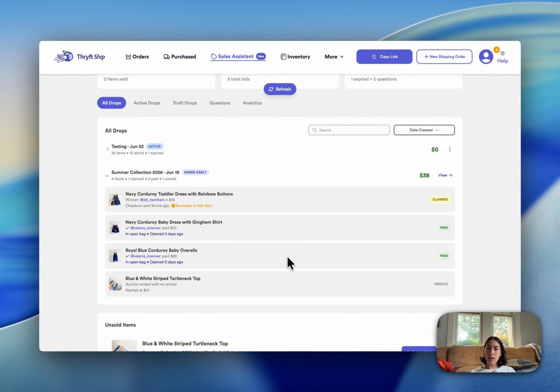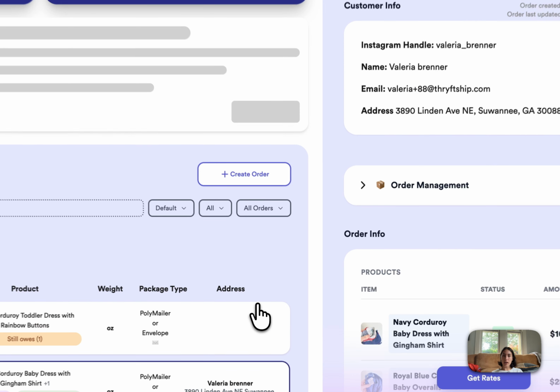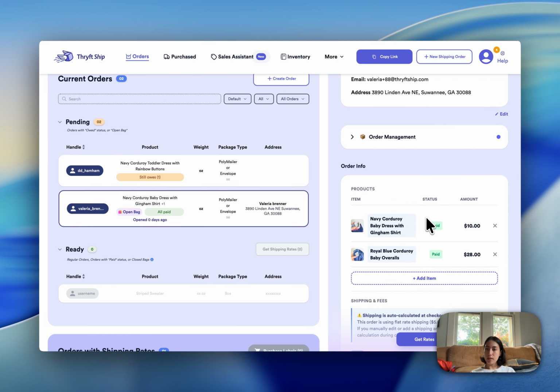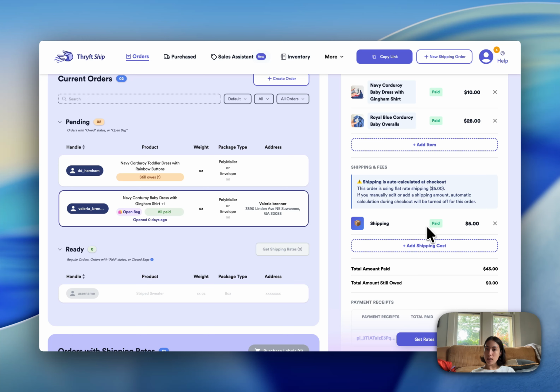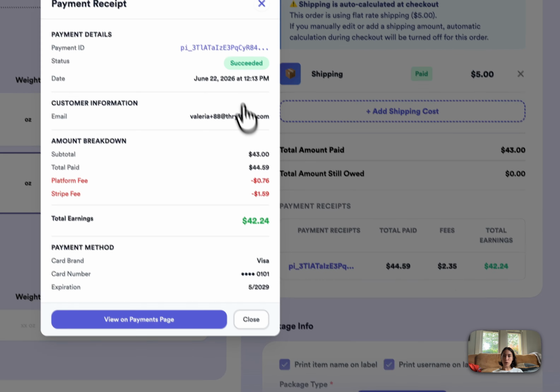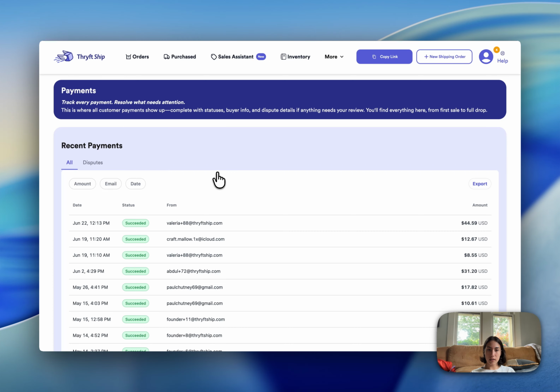If we click into an item, we can easily see a preview of their checkout itself, as well as view the full order in the orders page, where we can now see that it's updated with the full address. The status items are updated to paid, shipping has been paid as well, and we can easily access a link to their payment receipt, as well as view the payment as well here in the Thrift Payments page.